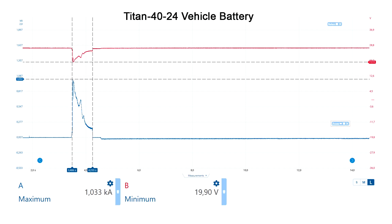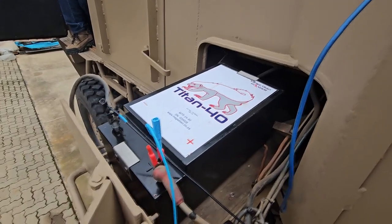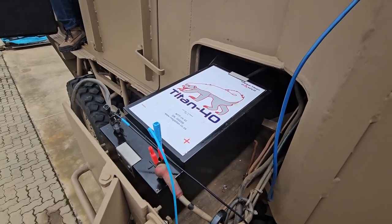This demonstration shows the ability of the Titan 4024 battery to start any large diesel engine. The Titan 40 series batteries have been tested to operate to a temperature of plus 75 degrees Celsius and can be charged at up to 400 amperes constant current.